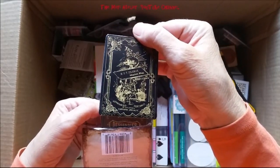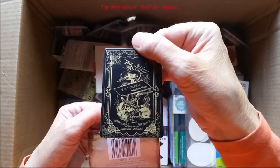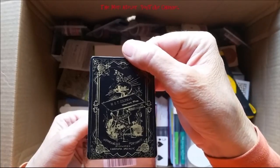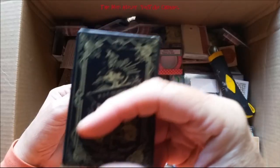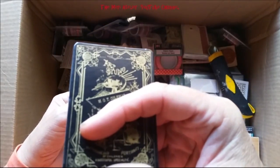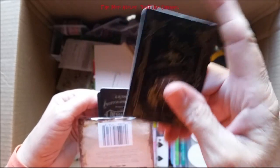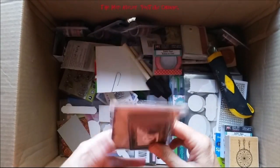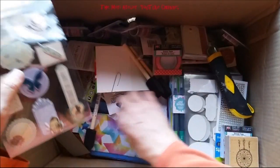And look at the back of these. Wow. Duplicates at any time. M.O.T. Coleman. Westfield, Massachusetts. And I don't know if you can see it, but look at the decorative design on the borders. Oh, Deborah, these are just wonderful. This is an art studio in a box.